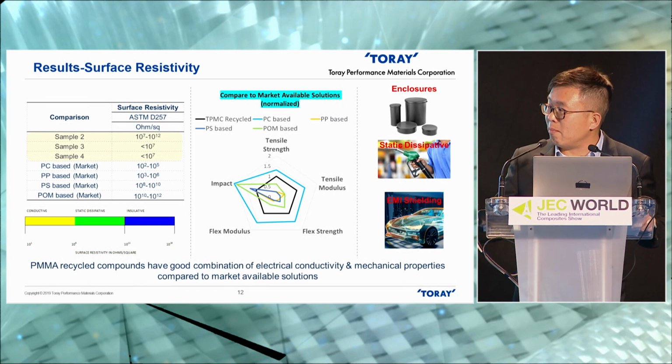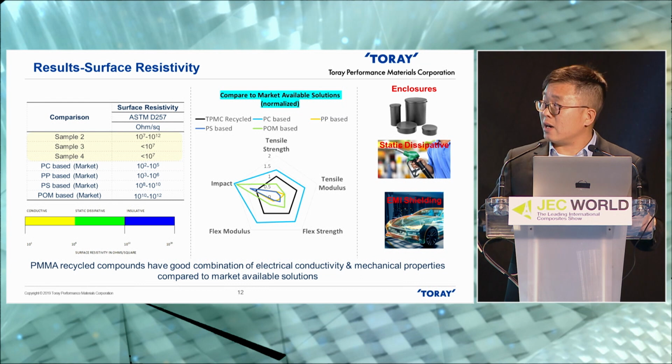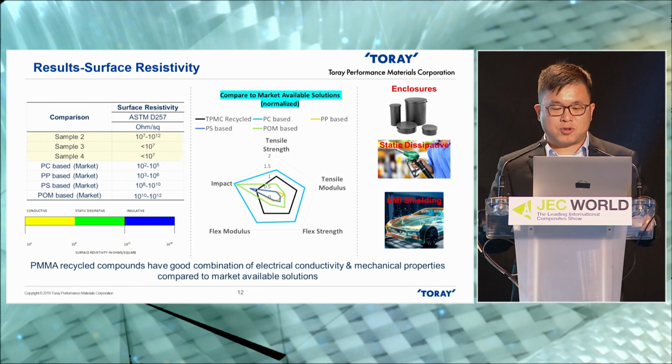Then we also compare the mechanical properties with those market available solutions. The black line on the spread chart is our recycled material. As you can see, the material has a very good combination of tensile strength, tensile modulus, flex strength, and flex modulus. However, this is a PMMA material, so the impact strength is relatively low compared to other market available solutions.